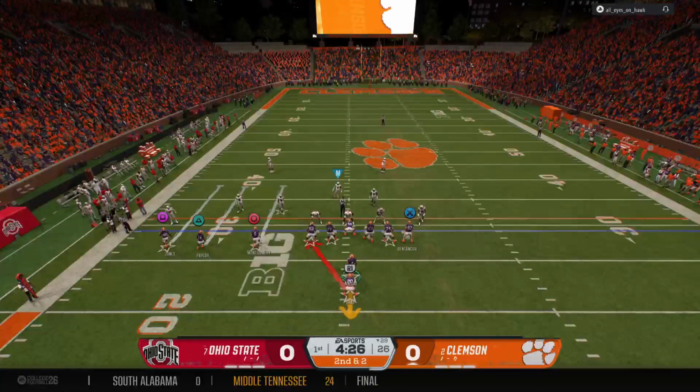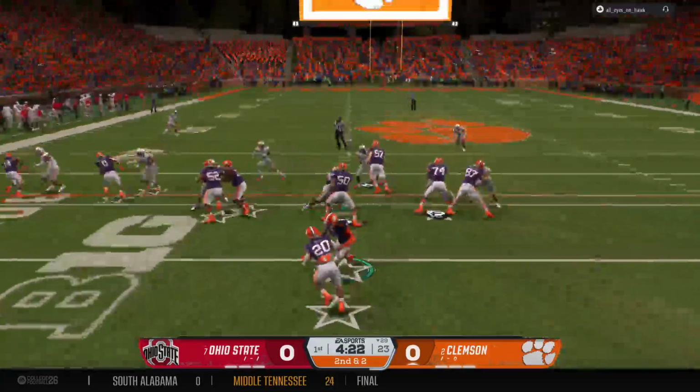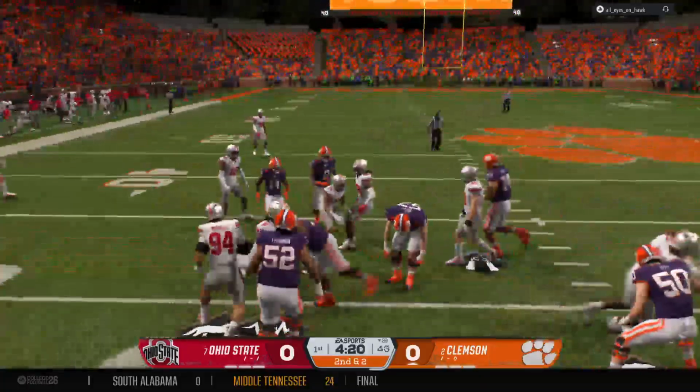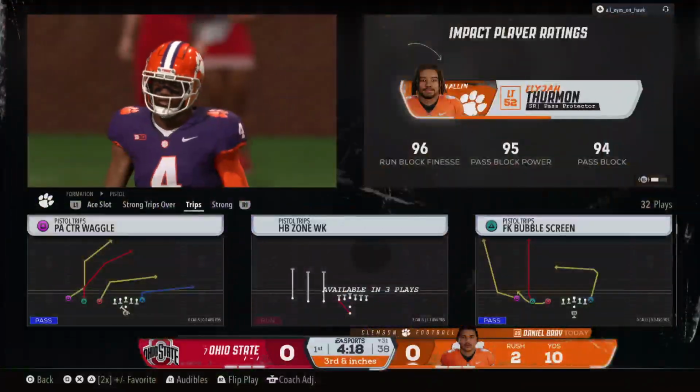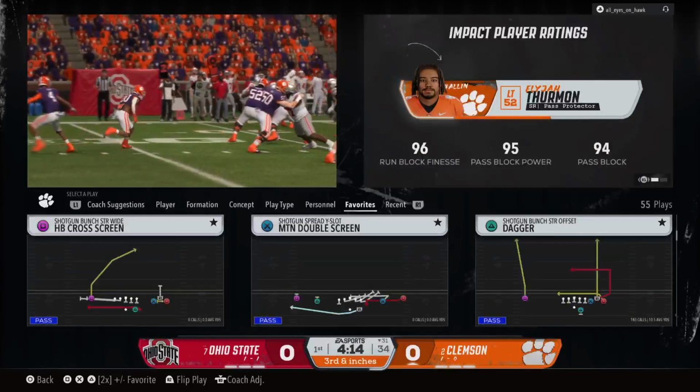2nd down after that run on the previous play. They'll go with the ground game here. Running back takes the handoff. The junior is able to bring him down quickly. See, that's how you limit what an offense wants to do.